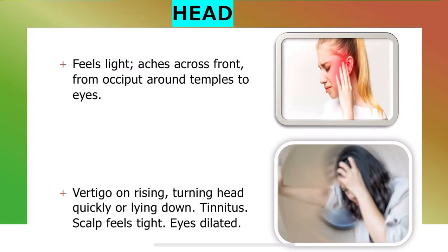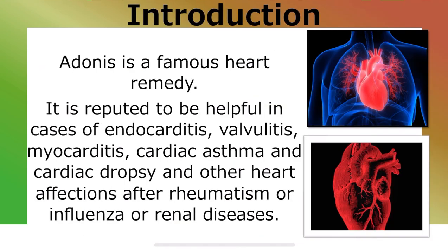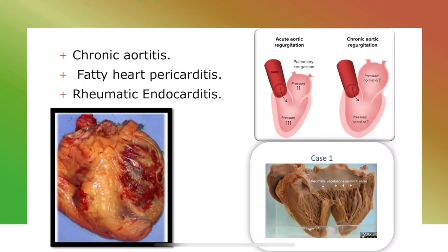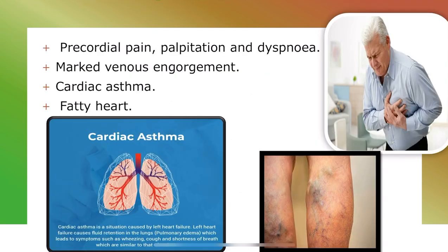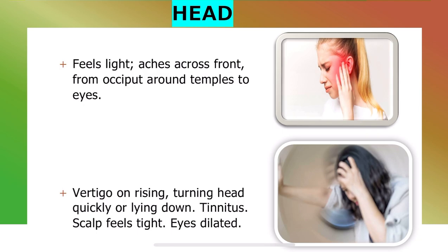So we have come to an end of the heart symptoms, guys. I hope you have enough symptoms to mention. Let us just have a rapid look at the slides. We saw the introduction, and then the symptoms what the patient presents: edema, ascites, and then the pulse, regurgitations, the fatty heart, rheumatic affections, engorgement of veins, cardiac asthma, and then the heart is going to be weak, pulse is weak, vertigo, and so on. Now let us move on to head.